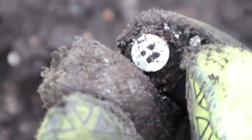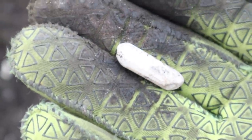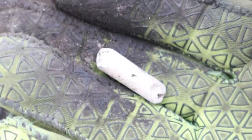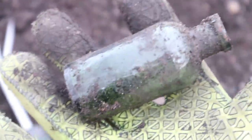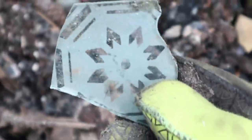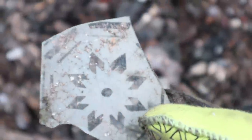A tiny button. Little mother of pearl button. Here's another piece of pipe stem that's obviously been used as a piece of chalk. So it must have been a common thing. Makes sense really, it would be handy. This is a nice little green bottle. Yeah, it's whole as well. I'm going to keep that. There's a lovely piece of glass here, look. Sort of frosted. It's in the pattern of a flower. Yeah, I'm thinking Christmas decoration.